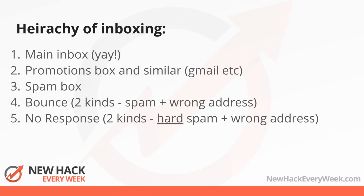So firstly, let's look at the hierarchy of inboxing. You've got your main inbox, and that's just your primary inbox, and yay, if you get there, awesome. And a lot of the time, if you've gathered your leads right, you're going to hit there from the start. But then quite often we'll slip into the promotions box, or similar things. In Gmail, it's the promotions box, and this nasty little thing is reasonably new, I guess, in the whole scheme of email. And it's so common to end up there because what you are sending is genuinely promotional because you're trying to sell. So obviously you would end up there. It's just nobody sees it. You don't make any money there. So we want to dodge that as best as possible.